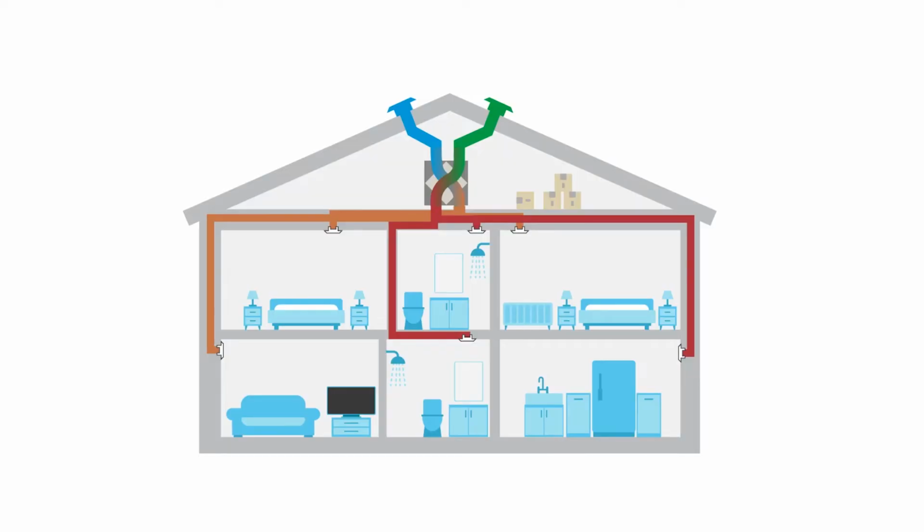So how does this centralized heat recovery ventilation system actually work? Well, there are 3 bullet points that need to be mentioned. The first one being the ducting parts.